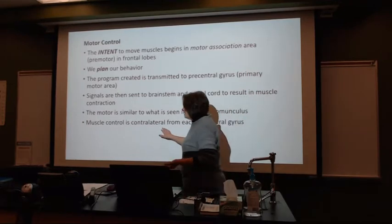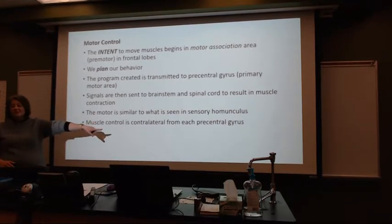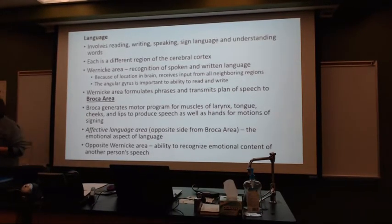So once we transmit that information, now muscle control is contralateral from the precentral gyrus. Do you happen to remember what contralateral meant? On the opposite side. So that decussation for the motor waits a little while before it switches over. It actually reaches the cerebellum and the brainstem first before the decussation occurs. The decussation for the motor control doesn't take place in the hemispheres, in the cerebrum.